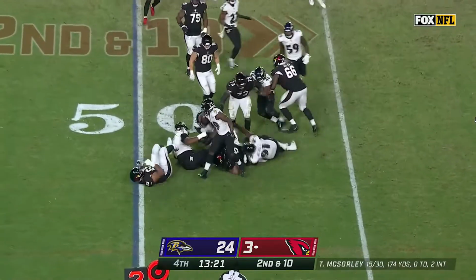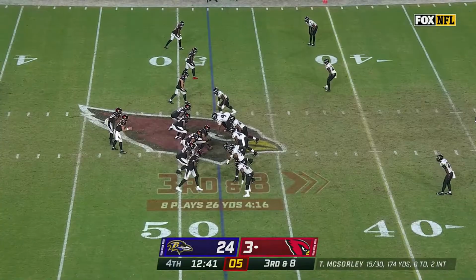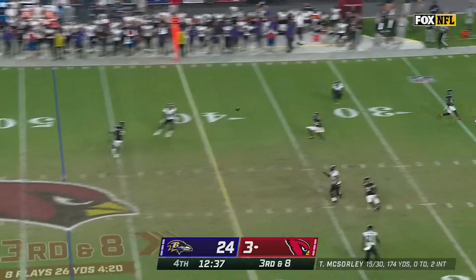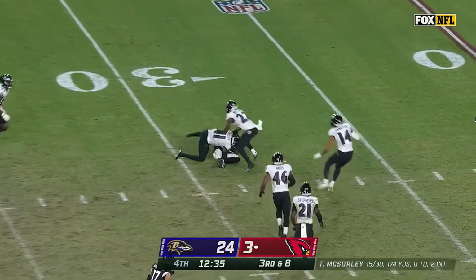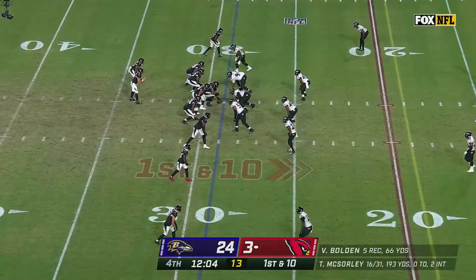Well, you touched on this with Kingsbury looking up. Got a third down call here. McSorley has it protected over the middle. Fires. He's got a completion, and the drive continues. Bolden got that one.